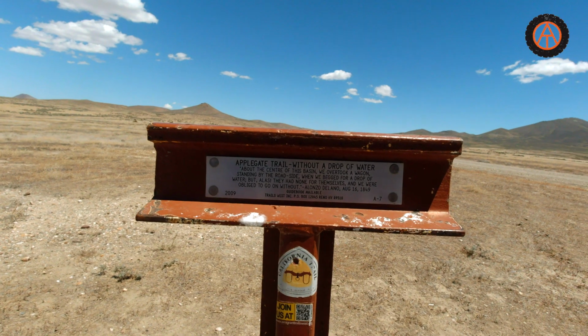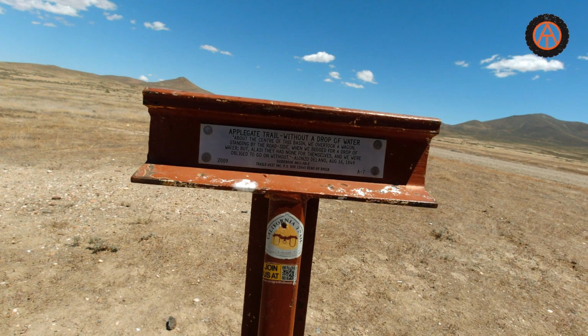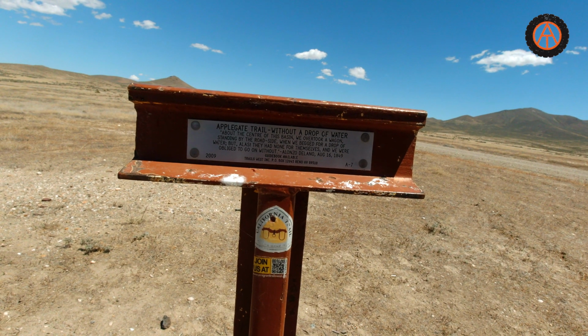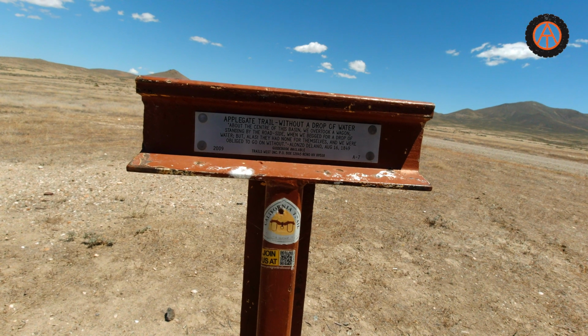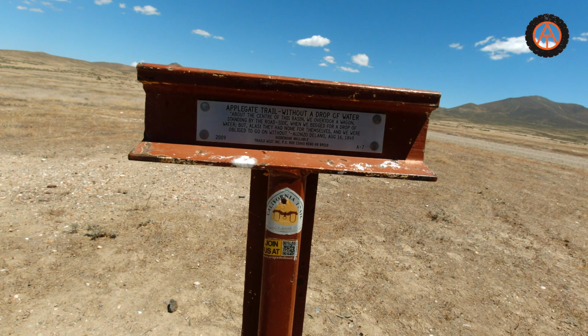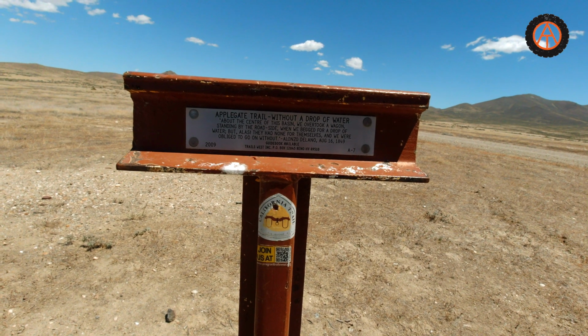Applegate Trail, without a drop of water, about the center of this basin, we overtook a wagon standing by the roadside when we begged for a drop of water, but alas, they had none for themselves, and we were obliged to go on without. Alonzo Delano, August 16th, 1849.